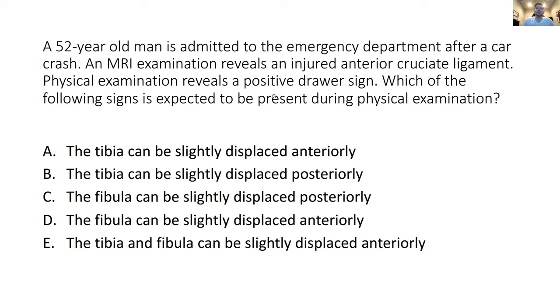All right, good. When we talk about the drawer test, we're talking about the distal fragment again. Which way does the distal fragment travel? A positive drawer sign means the tibia can be displaced anteriorly. Does it say what kind of injury? Oh, here it is. An ACL injury. Anterior means anterior displacement, anterior drawer test. What that means is the ACL prevents the tibia from being displaced anteriorly. So if you have an injury to the ACL, you're going to be able to move the tibia forward, okay?